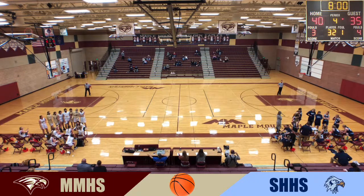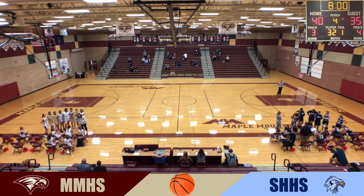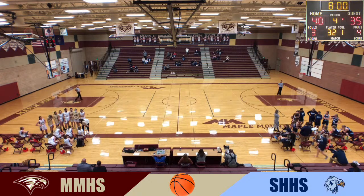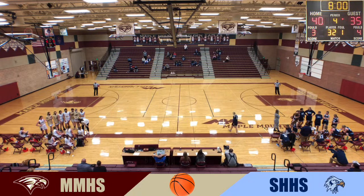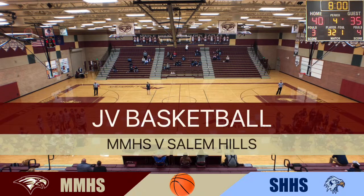At the end of three, it's Maple Mountain 40, Salem Hills 35. Quite a close game through the last couple minutes of that third period. A lot of good 3-point shots going on, and a lot of fouls. So, again, this JV basketball game, Maple Mountain versus Salem Hills.